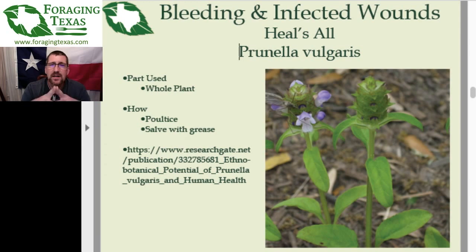Interestingly enough, if you want to make a Neosporin sort of cream from this particular plant, you can mix it with grease and make your own Neosporin basically out of it. So very, very potent. It both stops bleeding, so it triggers the coagulation, and I believe it also causes some of the blood vessel constriction. But it also is a very potent antibiotic in its own right. So definitely a really good choice if you're going to be out for a long time.